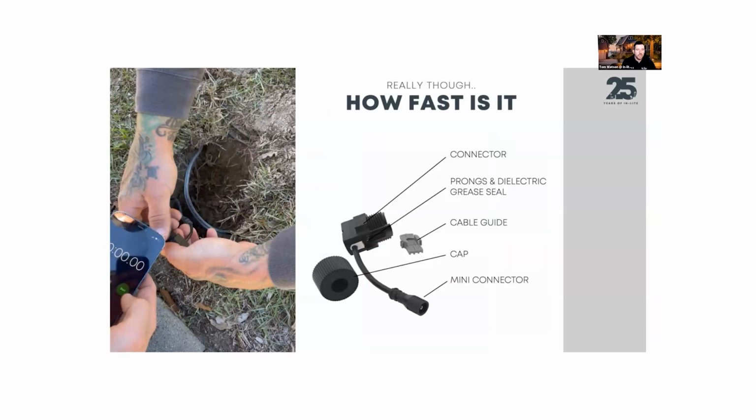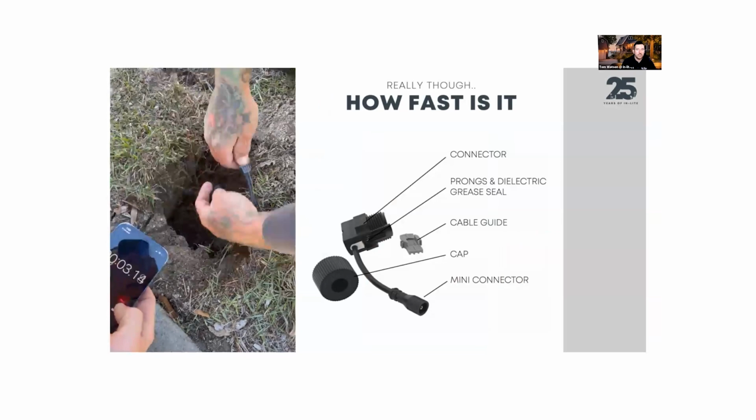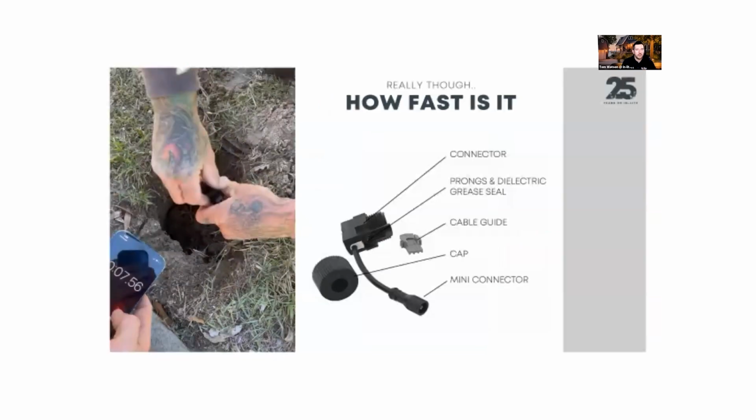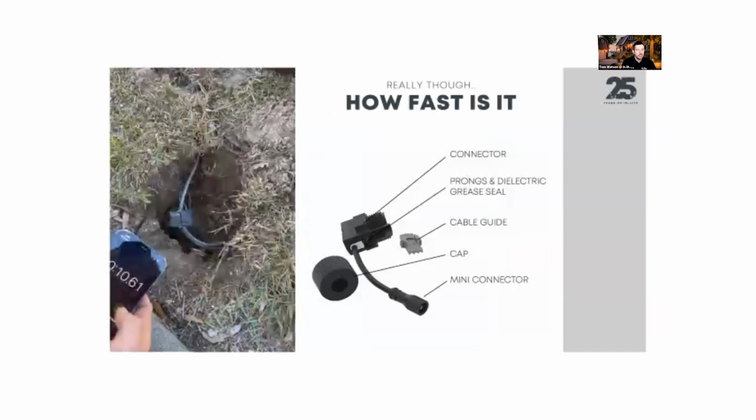Here's a quick little video to show how quick and efficient it is to install. There's no stripping or mortaring any wires together. Very, very efficient for the professional to install the fixture and get on to the next fixture faster and the next phase of the project faster as well.